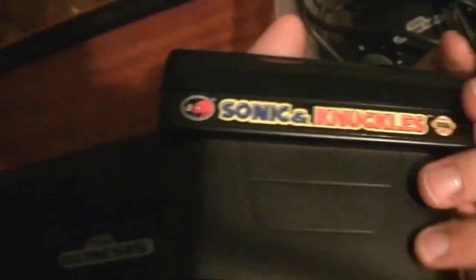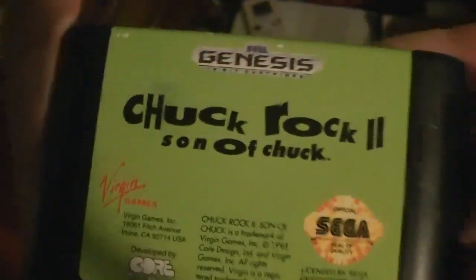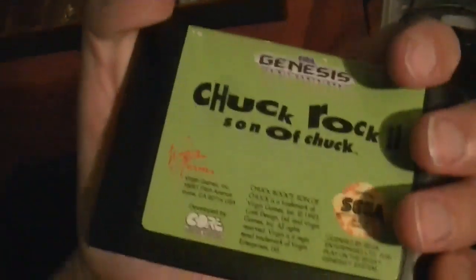Sonic the Hedgehog, obviously. Sonic 2. Sonic and Knuckles. And here's one donated to me by my friend Elmo3. Chuck Rock 2, Son of Chuck. Very fun game.